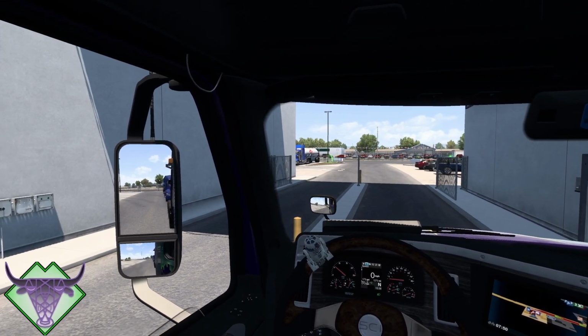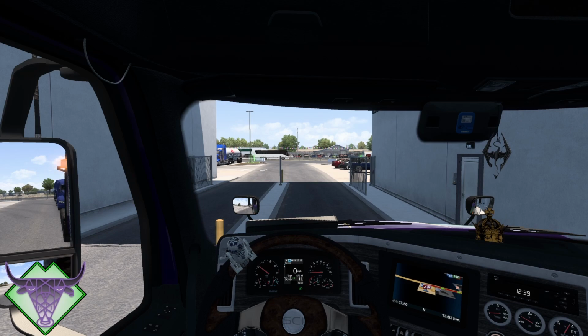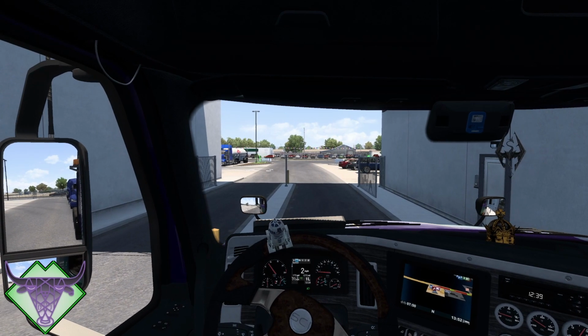Let's do a little bit. Pull that window up. And we should be able to get going. I guess I can turn off my light here. And we are moving. All right.